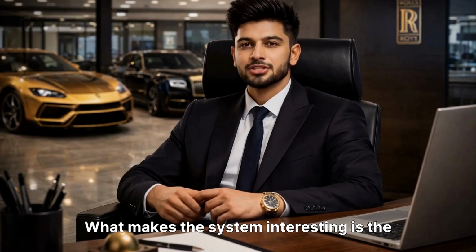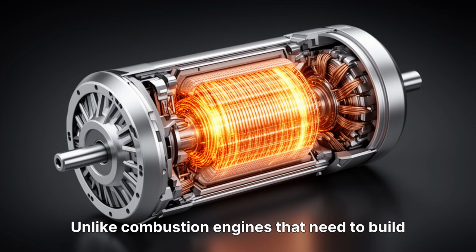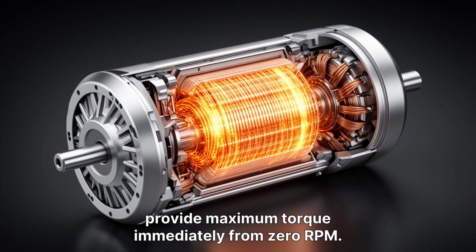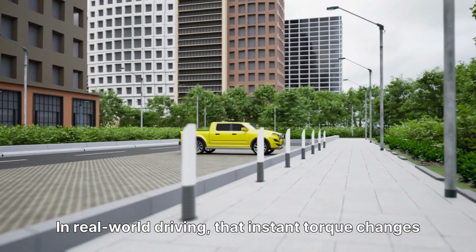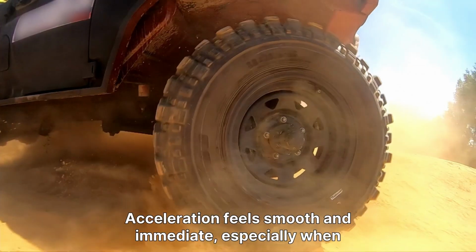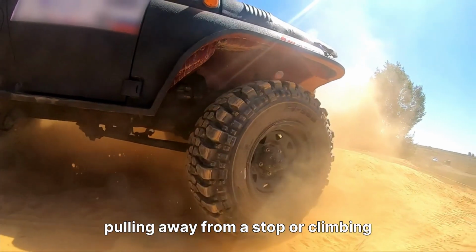What makes the system interesting is the way electric motors deliver torque. Unlike combustion engines that need to build revs before reaching peak power, electric motors provide maximum torque immediately from 0 RPM. That means the truck can respond instantly when the driver presses the accelerator. In real-world driving, that instant torque changes the character of the vehicle. Acceleration feels smooth and immediate, especially when pulling away from a stop or climbing steep terrain.